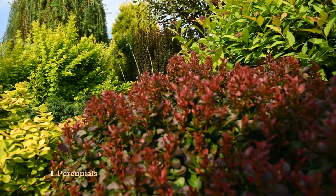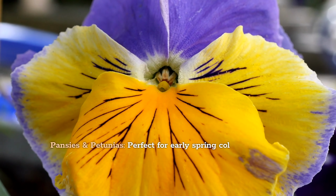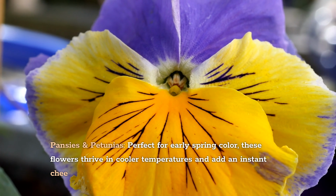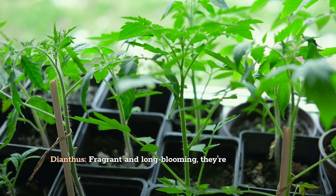1. Perennials and annuals. Pansies and petunias. Perfect for early spring color. These flowers thrive in cooler temperatures and add an instant cheerful touch. Dianthus. Fragrant and long blooming, they're a great choice for borders.